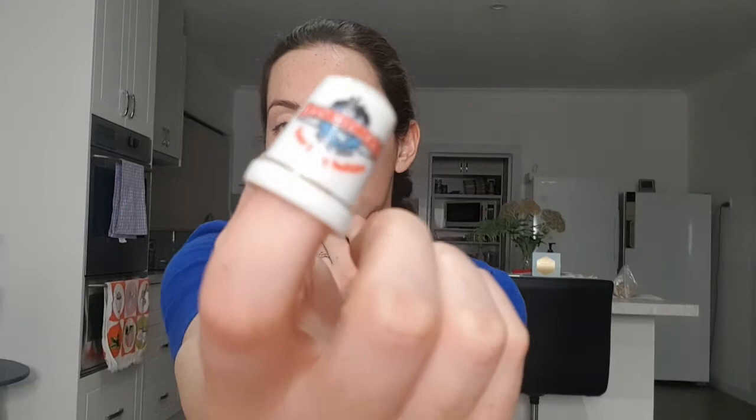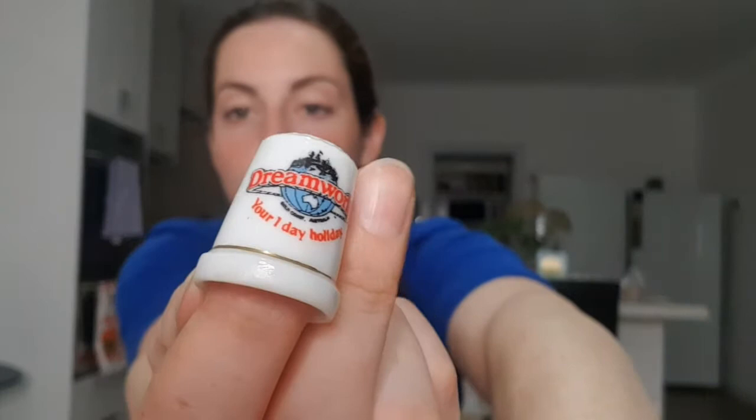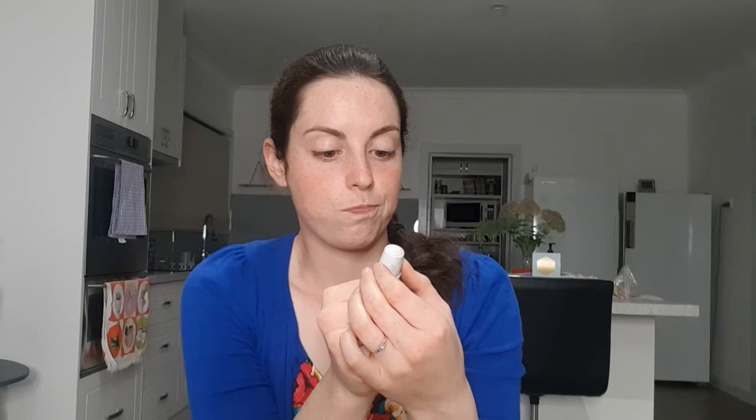Ooh. And another thimble, a Dream World thimble. Your one day holiday. I imagine that this is a vintage piece as well, but I don't know that my Nana ever went to Dream World. In fact, I don't know anyone who has been to Dream World. So, oh, it's the Gold Coast Australia Dream World. That narrows it down a bit. Maybe this is worth something as a collector's piece. I'll have to do some research on that because I don't know. Well, what else have we got?